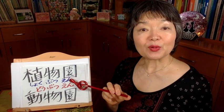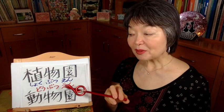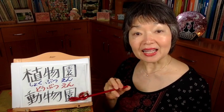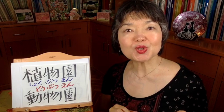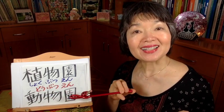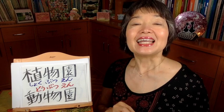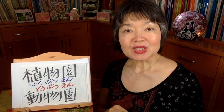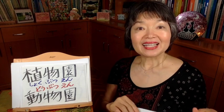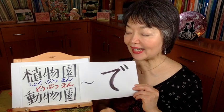Well, here I wrote 植物園. This is the botanical garden. But here, the under part, 動物園. 動物, animal. 園, where there are lots of animals. 動物園, zoo. And I want to make a sentence like this. In the zoo, I saw 7 elephants. Well, so the first, the place, 動物園で.